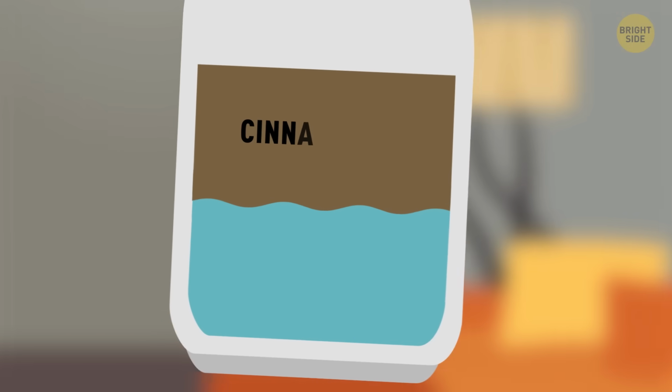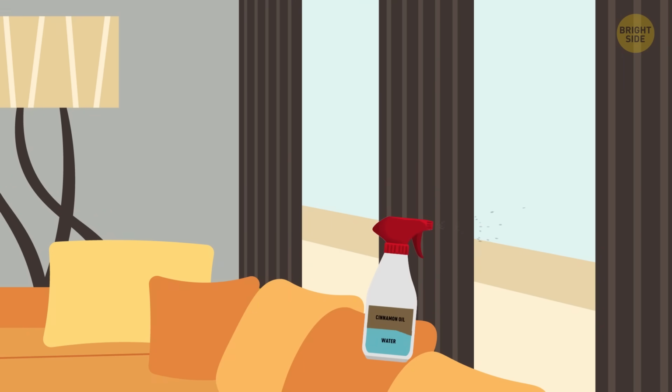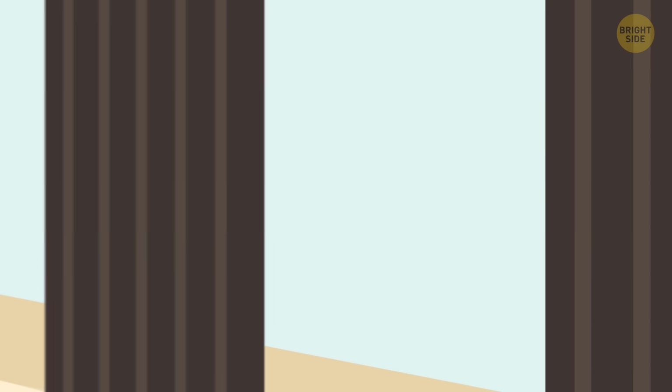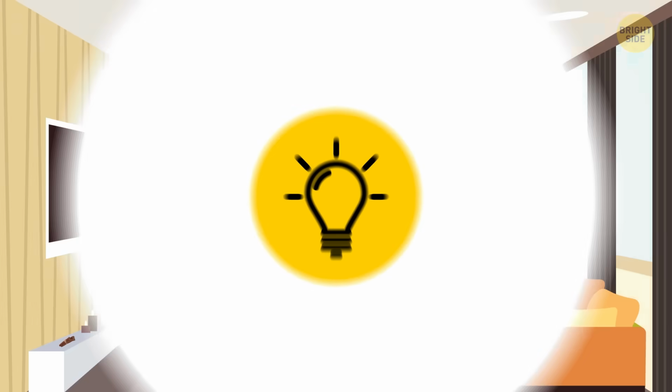If you mix cinnamon oil with water in a spray bottle and sprinkle it on ant trails, windows, doors, and cracks, it'll have an even stronger effect. Cinnamon sticks casually thrown around the hot spots will also do the trick.